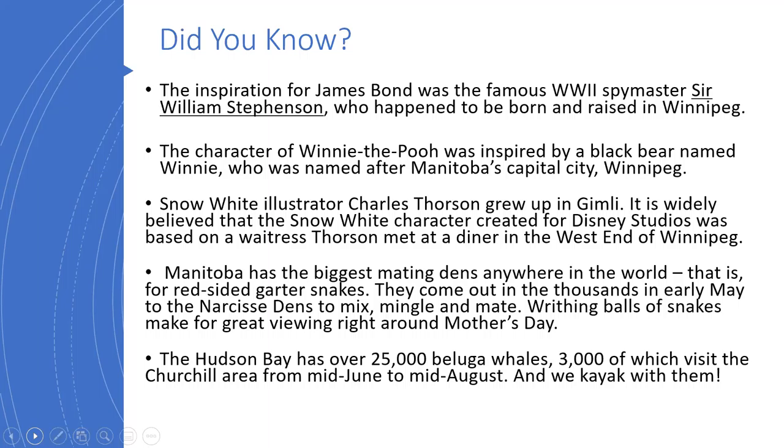Now, I didn't get a picture for the next one because Manitoba has the biggest mating dens anywhere in the world. That is for the red-sided garter snakes. They come out in the thousands in early May to the Narcisse dens to mix, mingle, and mate. It's party time. And they form huge, writhing balls of snakes. And it makes great viewing, especially around Mother's Day. And I didn't do a picture because I didn't want to gross anybody out, but if you go on the website, it is a massive amount of snakes.